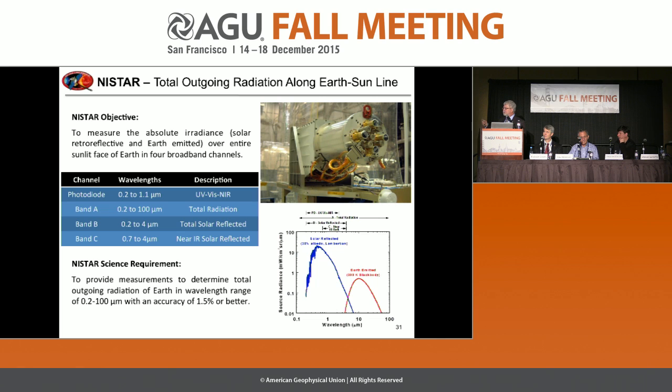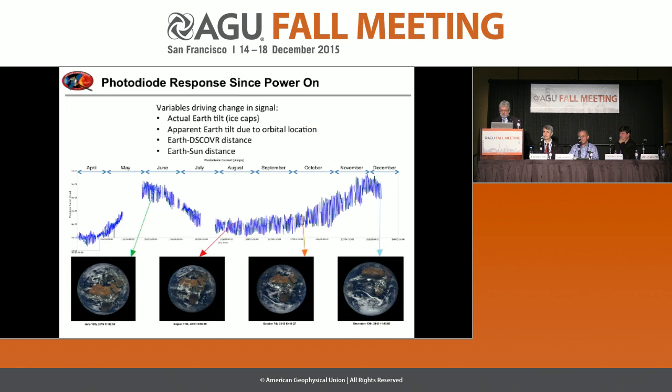The instrument was designed to meet the goals of just a very simple experiment. We have a star, we have a planet. As a whole, just standing back and looking at that planet, how much light do I see? What comes off? And L1 provides a great place to do such tests. For the rest of the talk, I'd like to focus on the data from the photodiode channel.